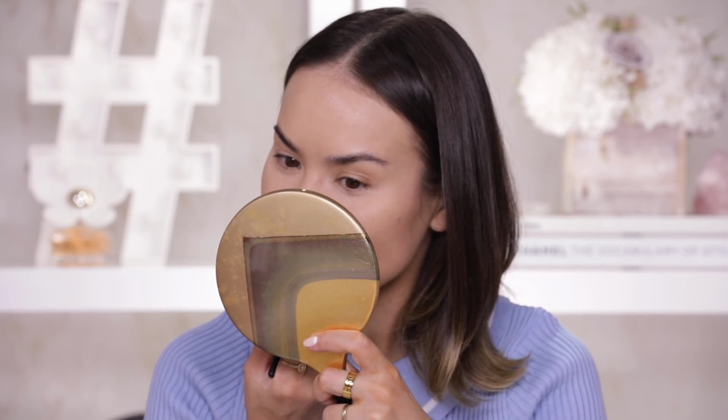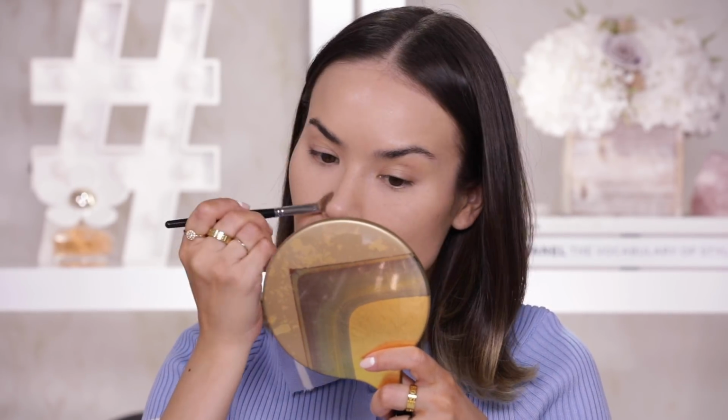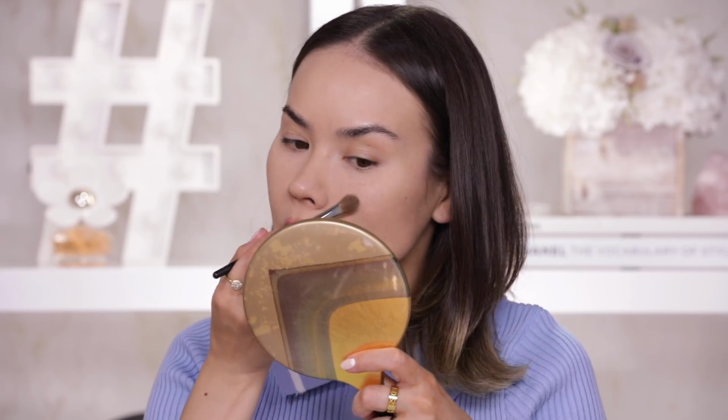It doesn't feel like that powdery finish. It just feels very light and very pleasant. Also, I find that this is a very texture perfecting formula, so I like to use it around my nose too, around these open pores here, just like that, very lightly. I'm not gonna use it all over because for that I have something else that I love.